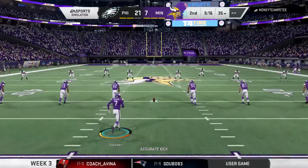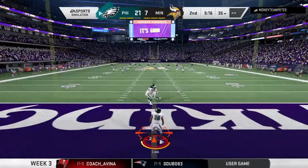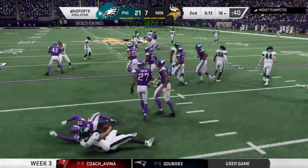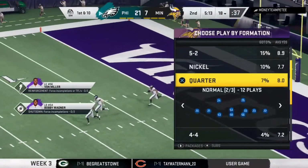So after the touchdown, here's Fairbairn now to kick it away. That'll be taken in the end zone. And the decision to bring it out is going to cost him about 7 yards all told as he's taken down back shy of the 20.